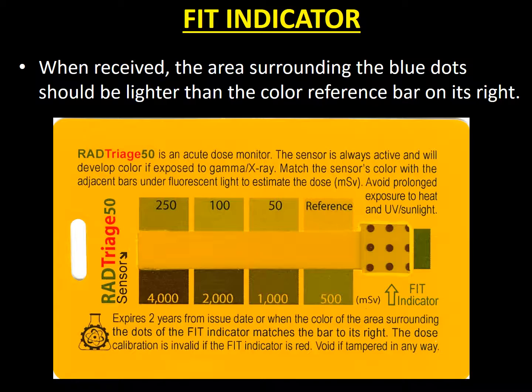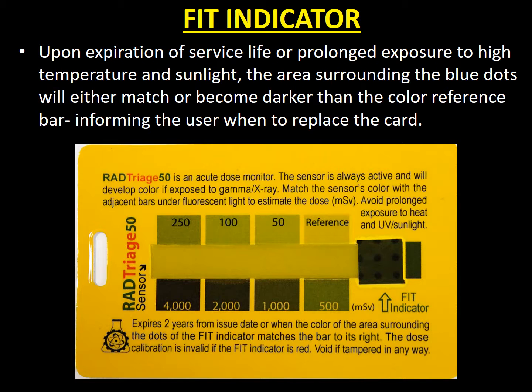When received, the area surrounding the blue dots should be lighter than the color reference bar on its right. Upon expiration of service life or prolonged exposure to high temperature and sunlight, the area surrounding the blue dots will either match or become darker than the color reference bar, informing the user when to replace the card.